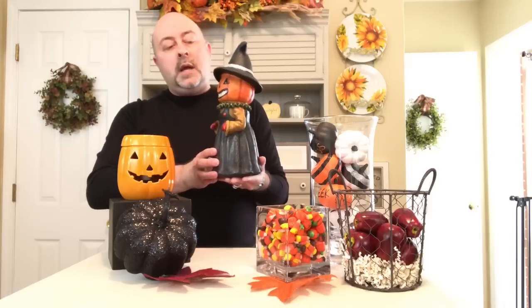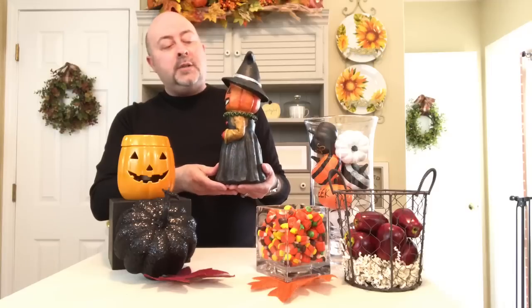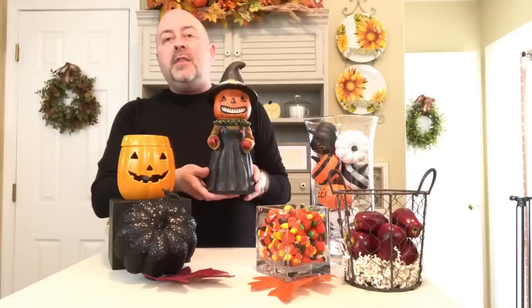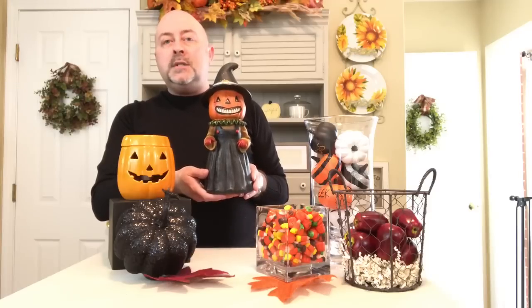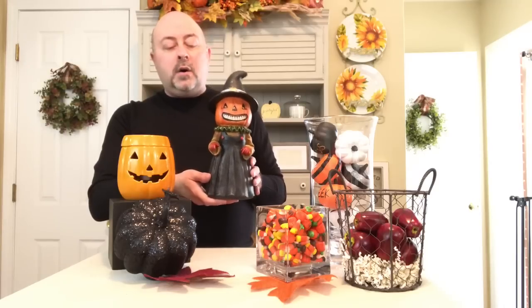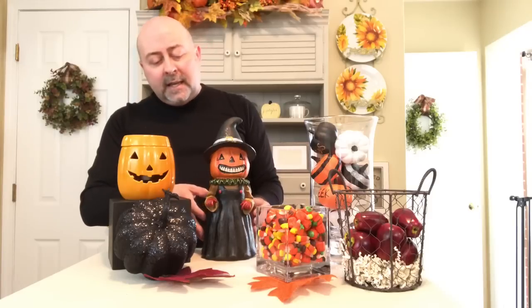She's also someone who, I haven't named her yet, but I treat her like she's a person. She is one of those pieces that really falls towards the primitive side of Halloween decor as well. She's wonderful. She is a hard resin material with the pumpkin head, and she's just really, really cute. So $6.98 at Walmart.